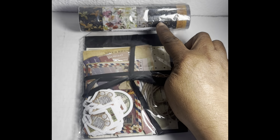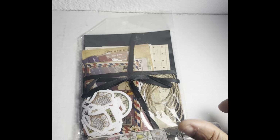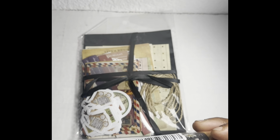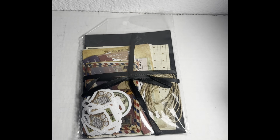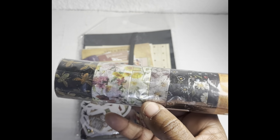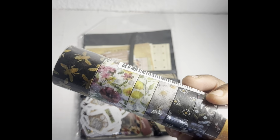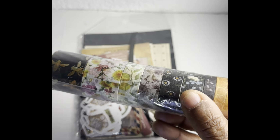What was it? 2, 4, 6, 8. Oh, I got 10 of these in here. The washi tape. And I got the washi tape for 90 cents, and it's normally $1.79. So that's not bad for some washi tape. I'm not going to open that, but it's to go along with some bead paper, honeycomb, strips. But I wanted some black. And then I got some extra flower ones. Love it. And I like that gray one too.